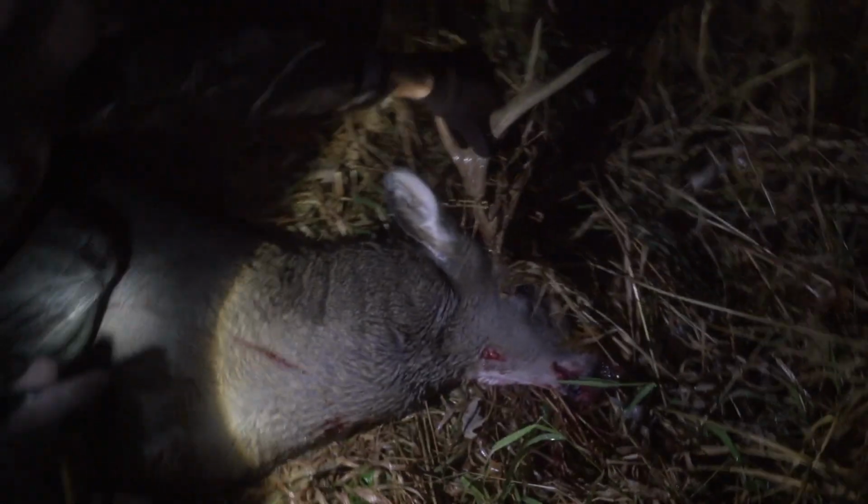There he is. Right there. See him? See, that's a pretty mature buck, man. Might be older than I thought. Look how stiff he is. Oh my goodness.